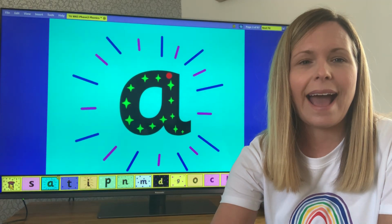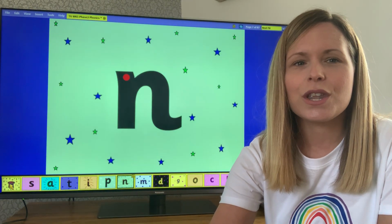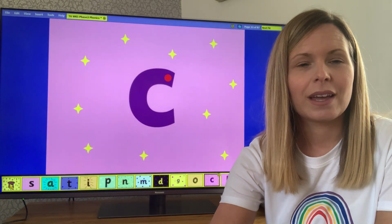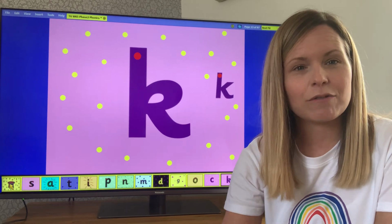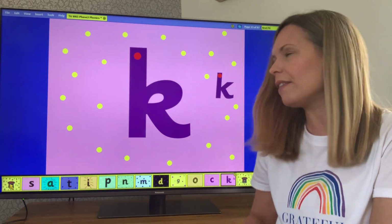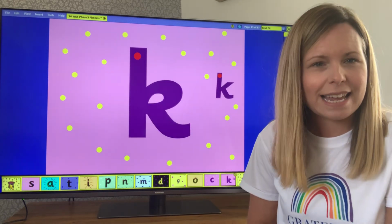S, A, T, I, P, N, M, D, G, O, K, and last week's K. Now remember, this makes the same K sound, but it's a different letter that we can write as well. And this is our kicking K, where we go straight down, loop round, and a K, kick at the end.